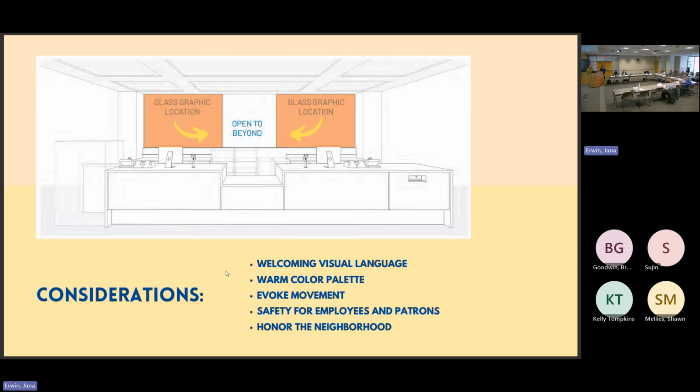Again, some of the considerations that we have for this: we wanted whatever the graphic is to be welcoming, with a warm color palette. The build out in the library is actually done, so we got a chance to go inside and look at the palette with the different wall colors and textiles. There's a lot of color going on in here, really bright space. We wanted to evoke movement, given that these are stationary and it's the first thing you see. We also want safety for both employees and patrons. This is the front desk. People will be working there, so this will be directly behind them as they work. We want to make sure that they're able to look back, turn around, and see what's going on behind them. Some sort of transparency is important, and of course, honor the neighborhood that this library is in.